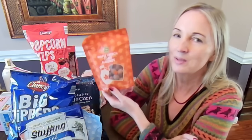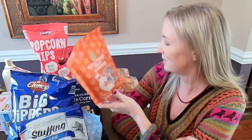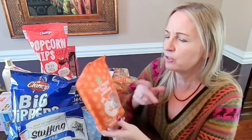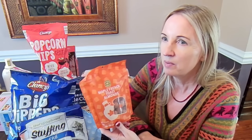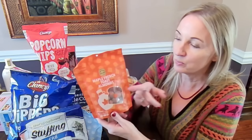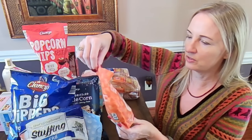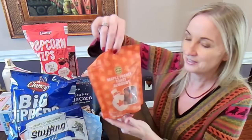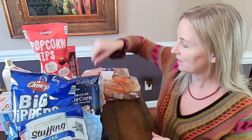So they always tempt me with stuff up by the register, and they definitely got me with this one. They had another flavor up there too, almonds that were done this way, but I don't remember what it was. Whatever it was, it didn't appeal to me the way this one did. There were two flavors, but I only got that one. So that's 8 ounces of these maple French toast almonds. I'm definitely looking forward to trying that.